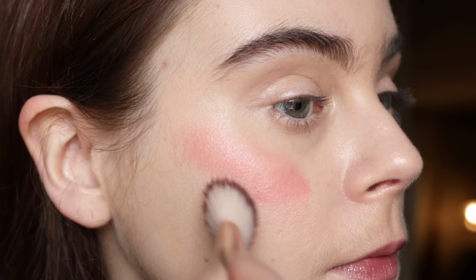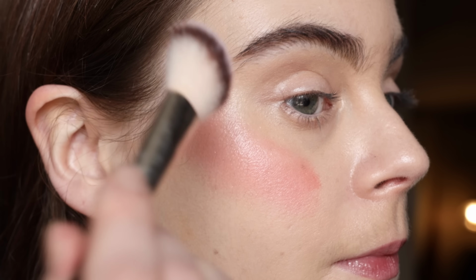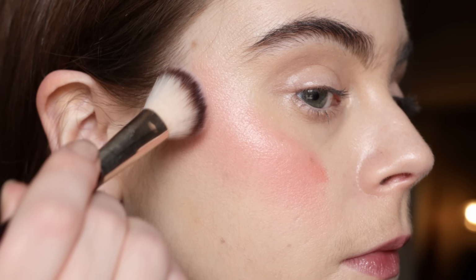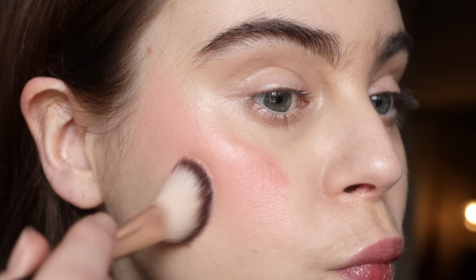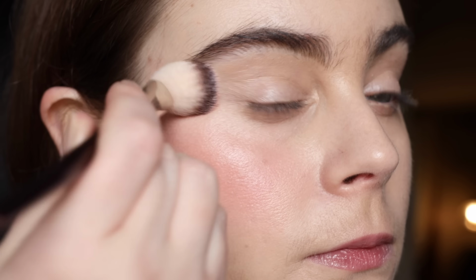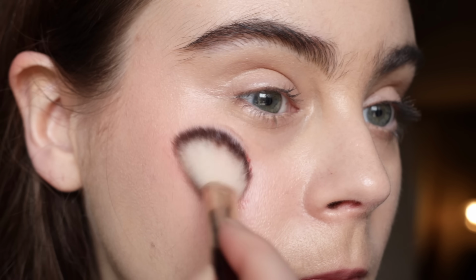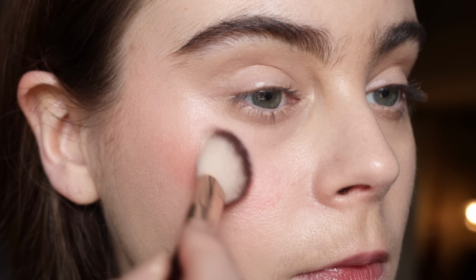But these just have a really kind of dewy, fresh appearance to them on the skin. Pigmentation wise, they definitely have less pigmentation than the ones from Charlotte Tilbury. And they kind of have this gel texture to them. And especially for quick makeup, like out the door, swipe these on the skin, give it a little blend. It's like a nice sheer flush.